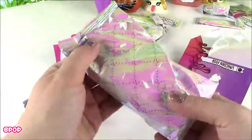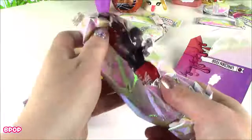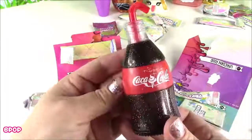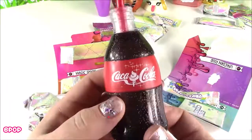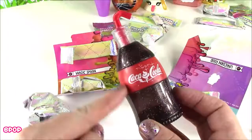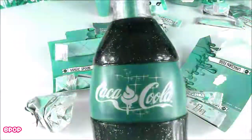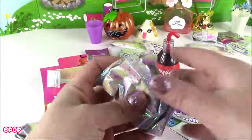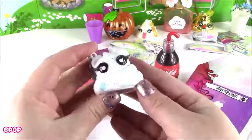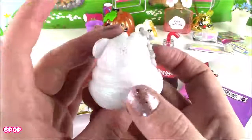Okay, this is definitely not a duplicate. Yes, we got some good luck here. It is. Yes, I wanted this one. Oh my goodness. You guys, look at this. We got the little Coca-Cola bottle, except it says Coca-Cola. That is crazy. It's got all of this glitter on there. Beautiful. Little surprise keychain. I actually forgot what that was on the collector's guide. Oh, yes. It's like the little Coca-Cola polar bear. Look at that. It's all sparkly.